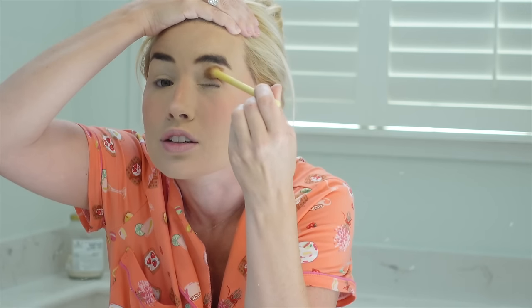Okay, this is gonna be funny. I like to push my forehead up when I do this, that way I don't get creases, because right now I'm out of Botox. Just pushing this into the crease of my eye, and I actually love this brush because it does a really good job blending.